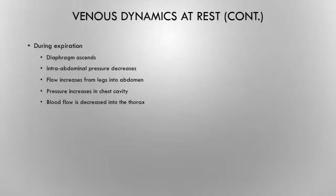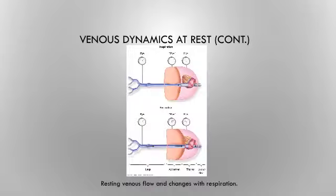During expiration, diaphragm ascends, intra-abdominal pressure decreases, flow increases from the legs into the abdomen, and the pressure increases in the chest cavity. And then flow into the thorax is decreased because there's more pressure there, so it's harder to get there. Okay. There's a nice pretty diagram showing you the same in diagrammatic form.